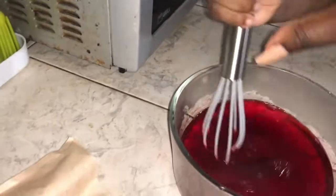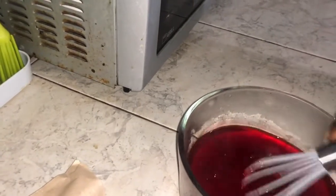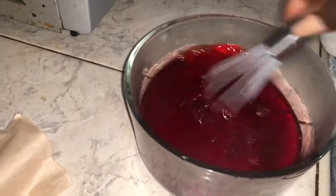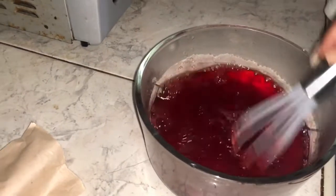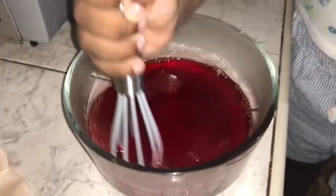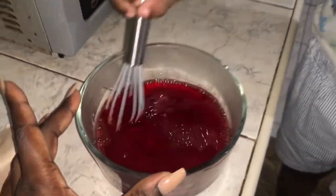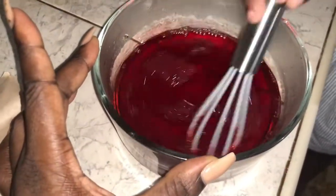All right, let mommy help you a little. What's this? Is it red? Hold on, let it go a little, baby. All right, do it like this, but take your time. Like, shake it side to side. Take your time. You're doing it? Alright, I think it's fully dissolved.